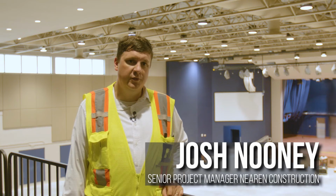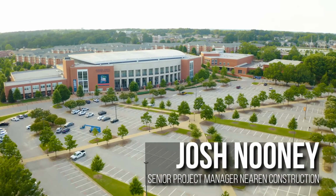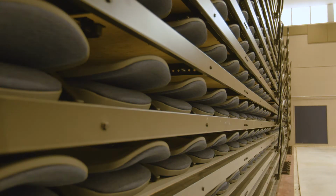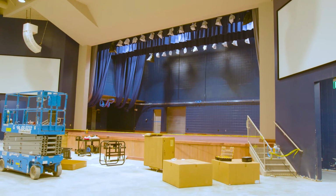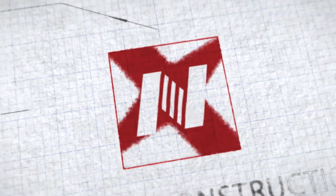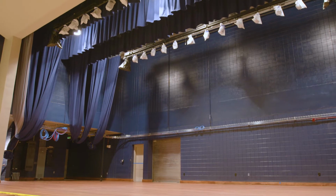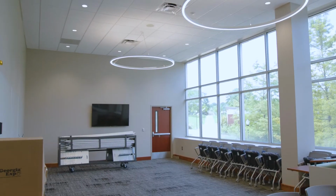This is the Auburn Student Activities Center. We renovated this job from an existing gym into about a 1,200 seat auditorium. They've got a full theatrical package here. They can host fairly large events.